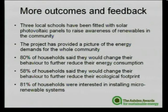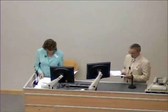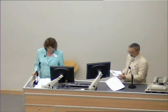I'll jump to the last bullet point on the next slide because I'm getting the hurry up. We're now looking to set up a micro renewable rental scheme to overcome the high capital costs that some of our international colleagues also identified as a barrier to a sustainable community.